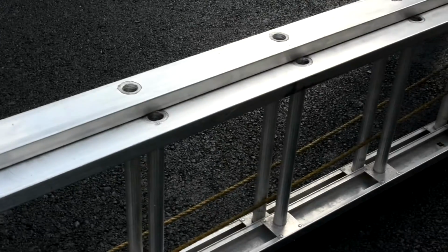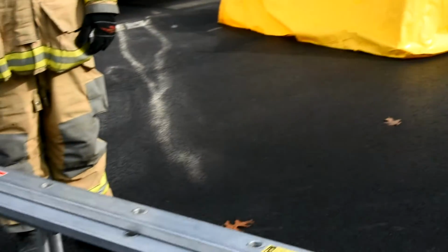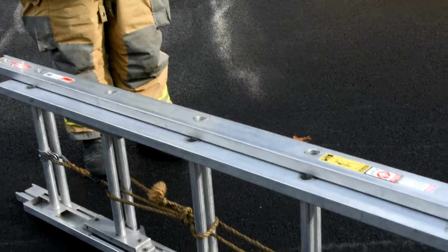The big thing with ladders is we want to make sure that we look for any overhead hazards in the direction that we're going to be carrying it. We're going to be proceeding to the building over to our left here, and we're going to be checking for any overhead wires. We treat all wires live, whether it's cable, telephone, or power. We also check for terrain: ice, gravel, unbalanced areas of the ground, because we want to make sure we get a proper footing.